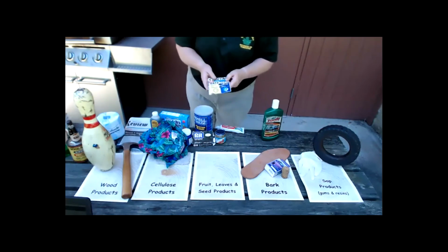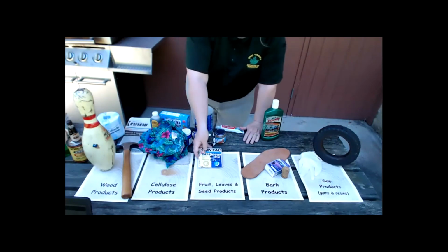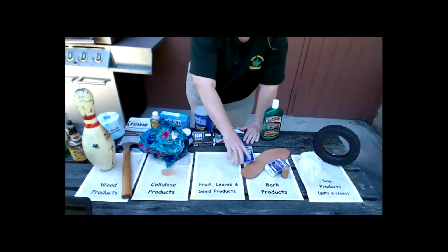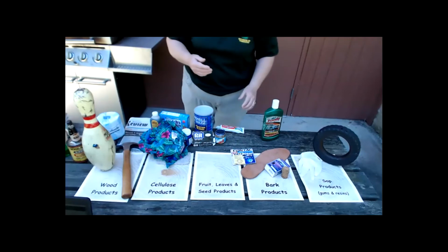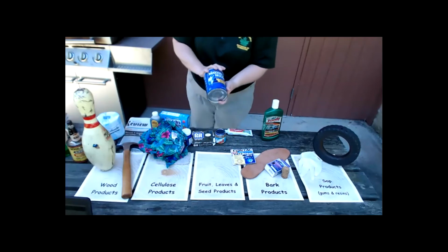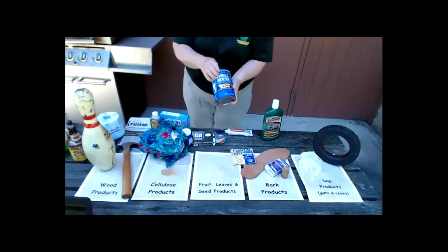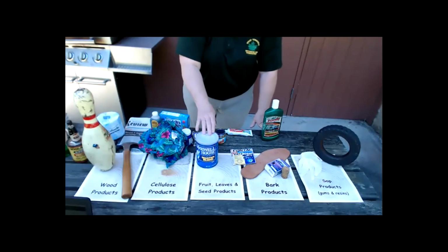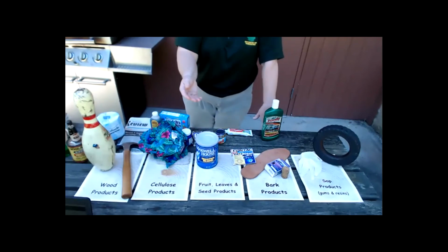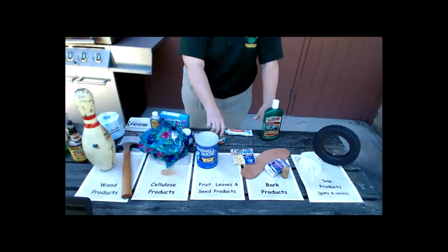Sometimes our medicines can come from fruit, leaves, seeds. And I'm just going to put it right here because sometimes even bark is part of the medicines that we use. Coffee. If you've only seen coffee come like this, most people don't realize that it's coming from a seed, the coffee bean, which is a seed for the coffee tree.